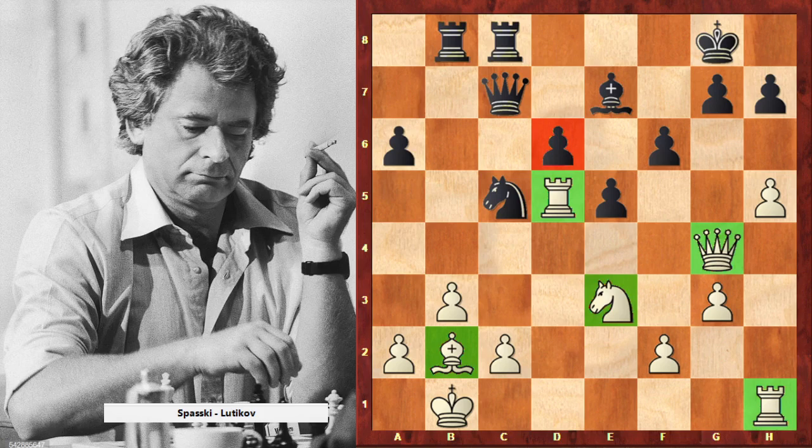And maybe this example will help you to improve your chess. Maybe this example will give you chess energy and chess inspiration. And I wish to you to play chess as Boris Spassky because that's a chess beauty. And we are going for another example.